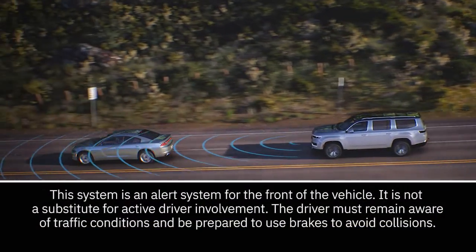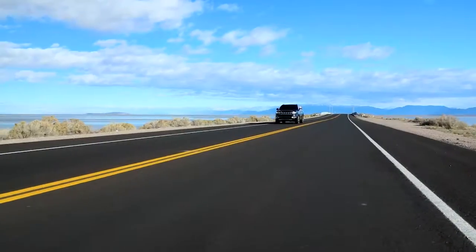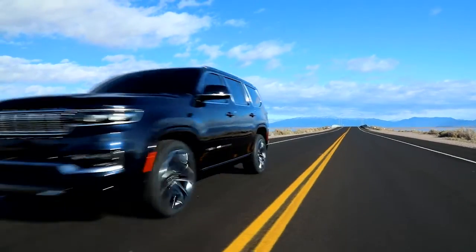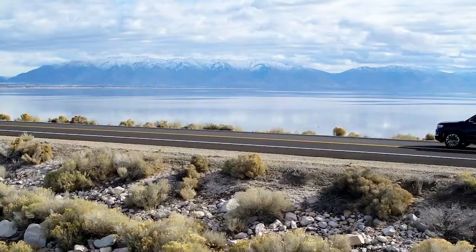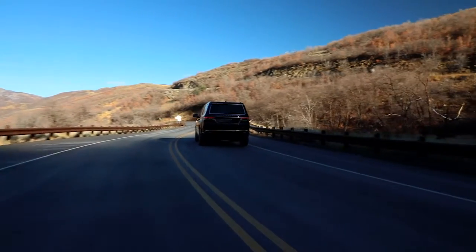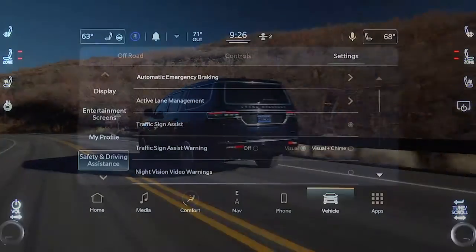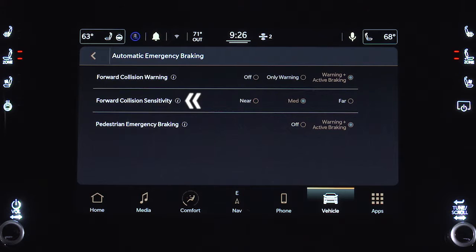The forward collision warning system can warn you about potential front-end collisions. When a forward collision is probable, the system delivers audible and visual warnings and a possible brake jerk warning. If the driver doesn't take action, the system can provide limited braking. Other objects like guardrails or signposts may trigger these warnings, especially when driving on a curve. You can turn FCW on or off and adjust the sensitivity in your touchscreen.